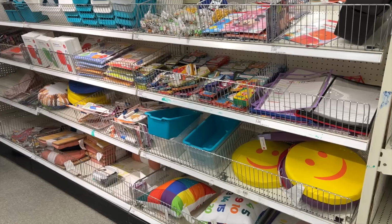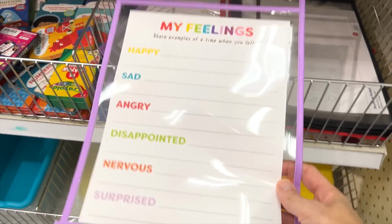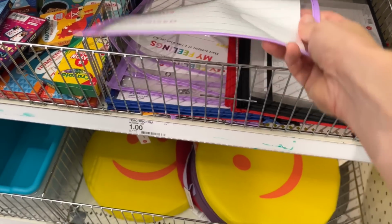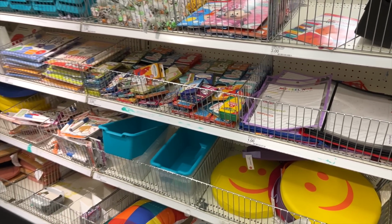I don't know if I missed it. Maybe we've moved past school supplies and maybe they are already into fall, or maybe it's not yet out in my area. Let me know, did you find some good school supplies in your dollar spot?